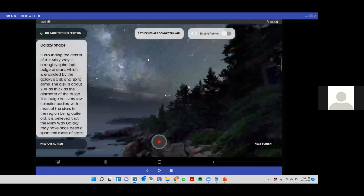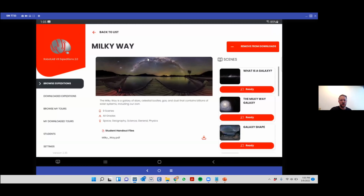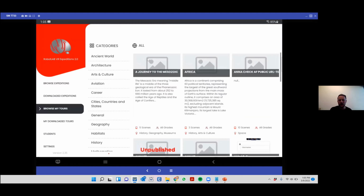Okay. So there are tons of content, so we're not going to go through each and every scene, but essentially the last thing that I wanted to show you on the navigation bar is after downloaded expeditions, we have Browse My Tools. And what Browse My Tools and My Downloaded Tools are, they're actually tools or scenes that you are going to create. And this is part of the tool creator mode.